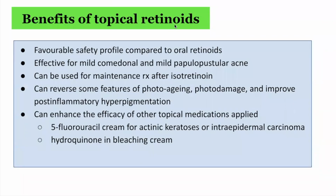Because of its favorable safety profile, it is often used as an alternative to oral retinoids where appropriate. It is effective for mild comedonal and mild papulopustular acne, and it can be used for maintenance treatment of acne after someone completes a course of oral retinoids, such as isotretinoin. It can reverse some features of photoaging, photodamage, and improve post-inflammatory hyperpigmentation. It can also enhance the efficacy of other topical medications applied, such as 5-fluorouracil cream for actinic keratoses or intraepidermal carcinoma, or hydroquinone in the case of bleaching creams.